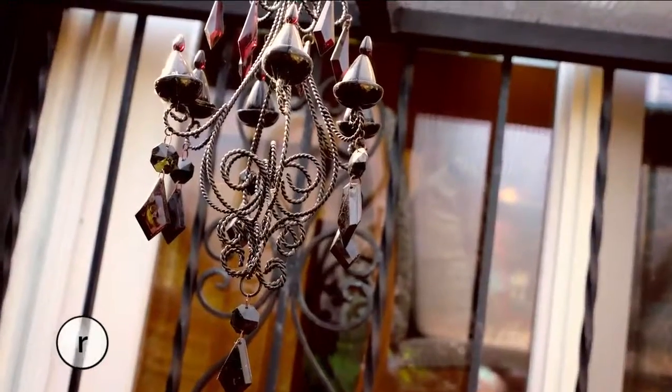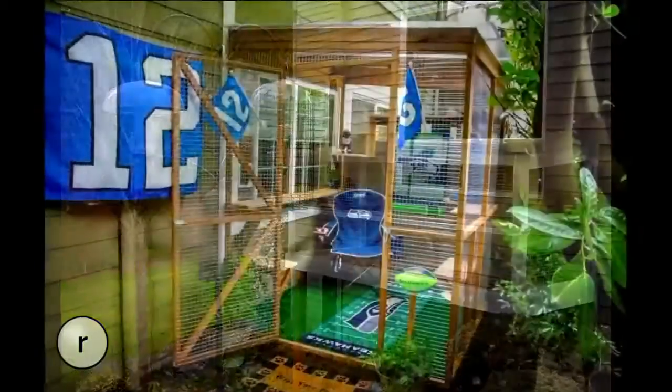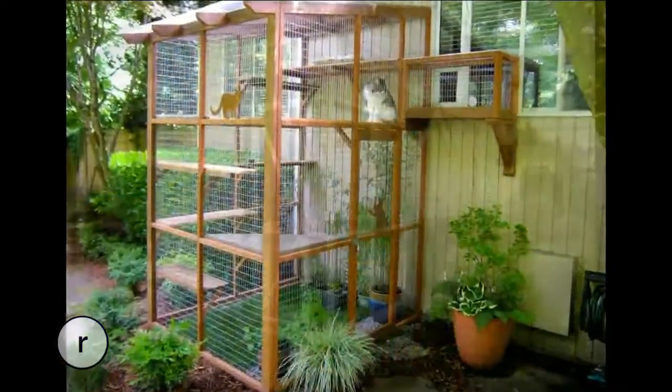Is that a cat chandelier you have there? You know, the spaces allow people to put their own personal paw prints on them. We do custom catios in the greater Seattle area, and then I also offer do-it-yourself catio plans. I have 4 different designs.